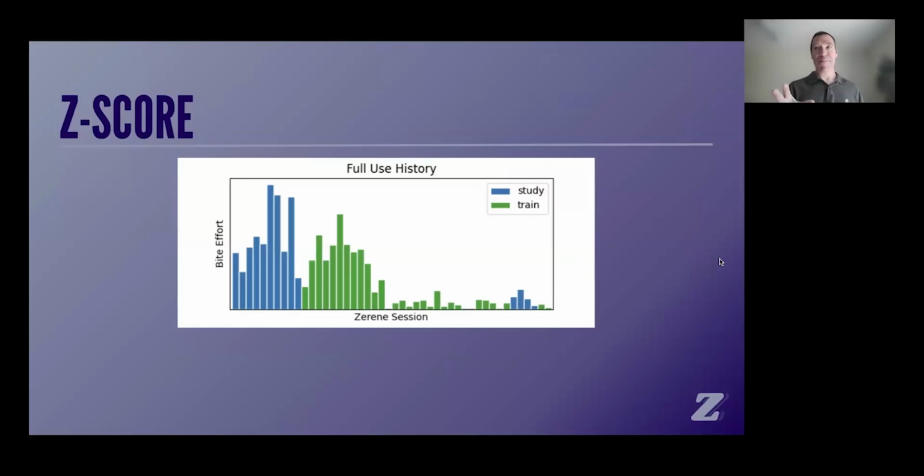But we want to know, how long can users go before they need to come take another ride around the block to make sure their skills stay strong. Everybody needs a refresher from time to time. I think this is kind of natural.